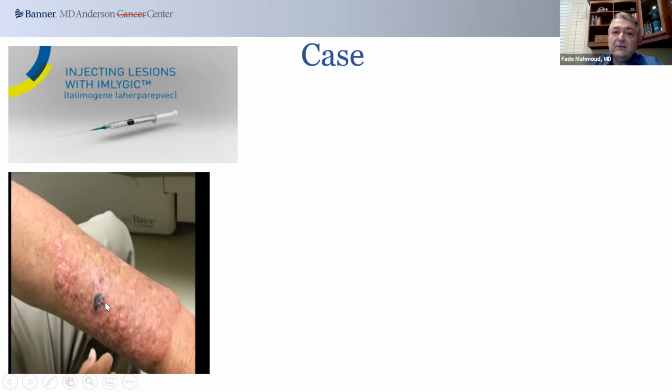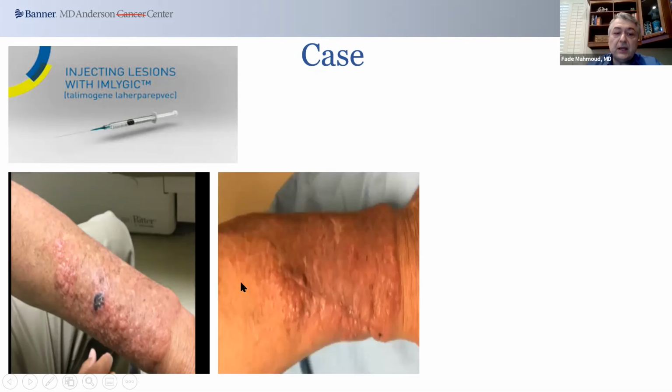Now, before we gave him TVEC, he was complaining about this blackish scar that was draining and painful. So Dr. Gimble took him to surgery and just cleaned that open wound or ulcer. And after that, you can still see these in-transit nodules right here. And we started injecting these nodules with TVEC.